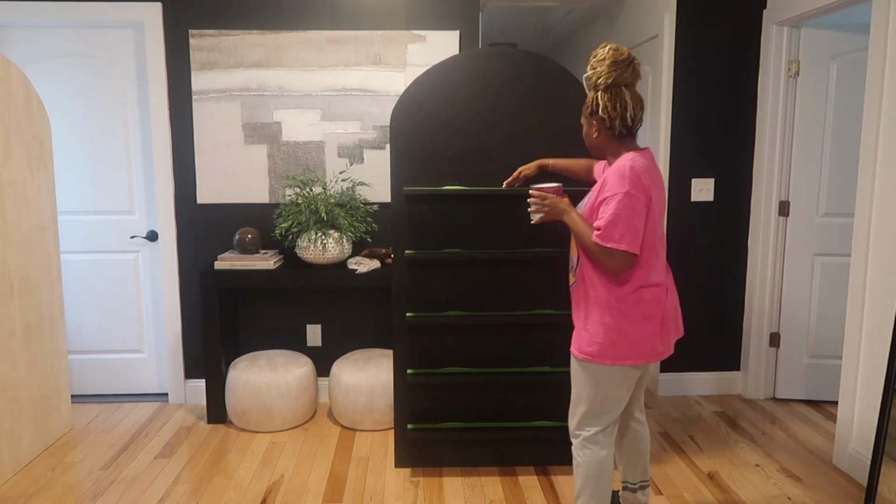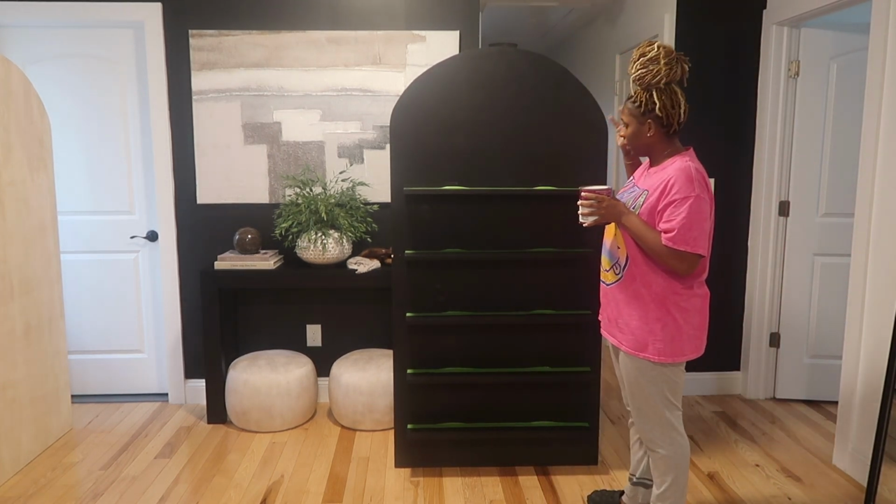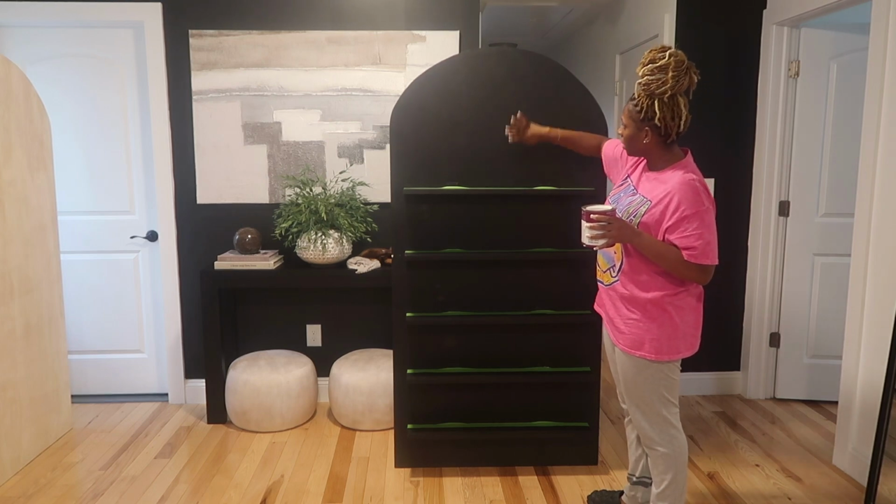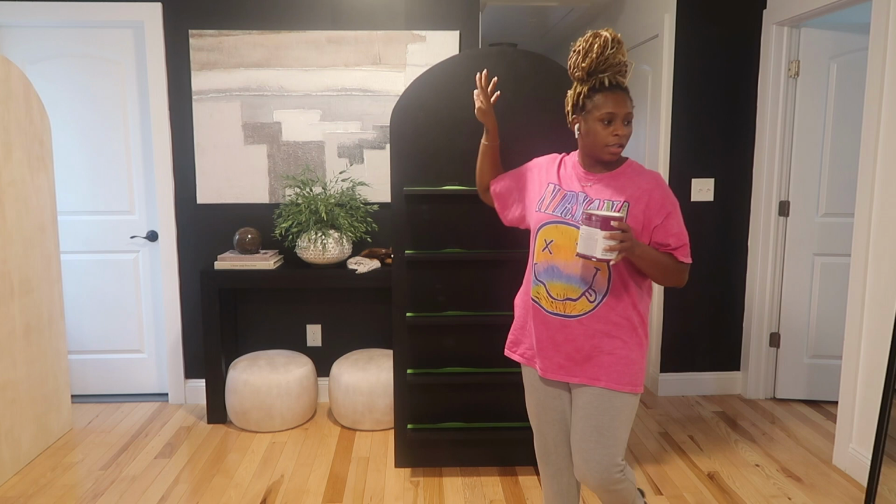I taped the shelves off because I want them to stay as black as possible, but I do have more black paint to touch up if I need to. So I'm gonna just get this whole thing to be white.